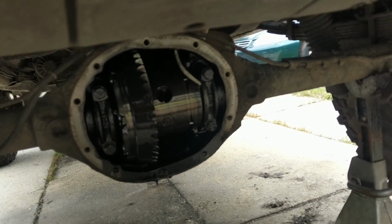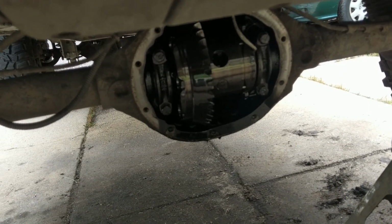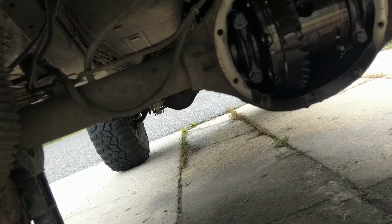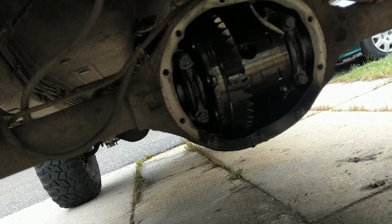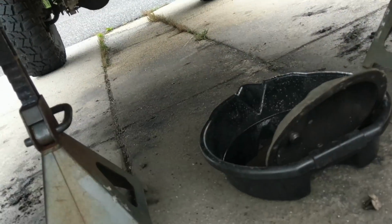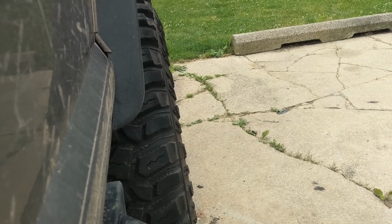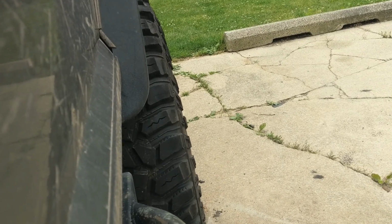Finally got the driver's side unlocked, and I'm not seeing any spider gear movement at all. I wonder if the axle snapped. I'd be pissed. It's a chromoly. I don't know if you can see the wheels pivoting. Doesn't sound very good.